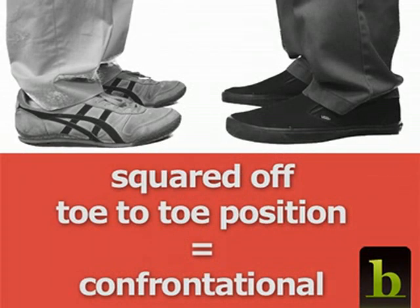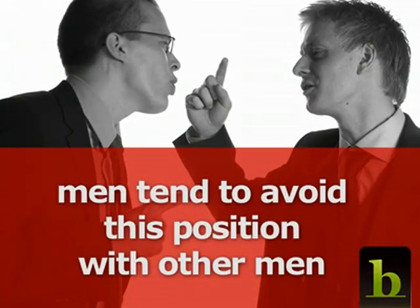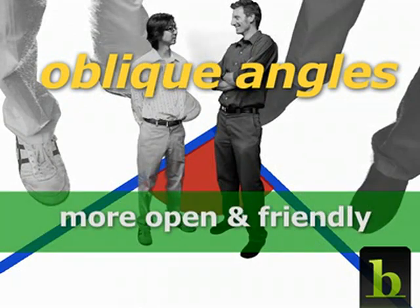Standing in a squared-off position, toe-to-toe, may be equated with confrontation. Just picture 2 boxers as they face off just before the bell rings. Well, men tend to avoid this position with other men. Instead, they tend to position themselves at oblique angles, because that's perceived as more open and friendly.